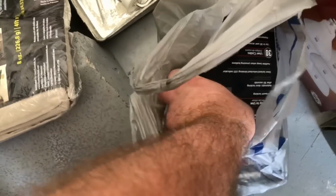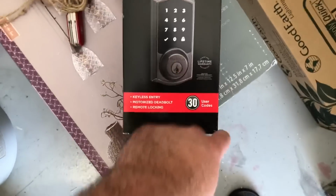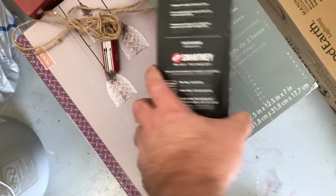This is the one we picked out and liked as far as the features and the finish. I didn't want one that looked like a smart lock, so no buttons or anything. I wanted a plain touch panel. They light up. When it's off, it's just plain black. So that's what I like.